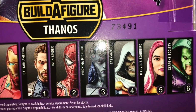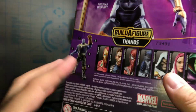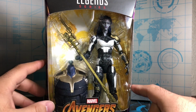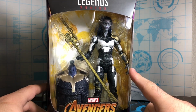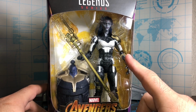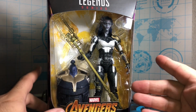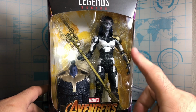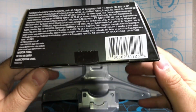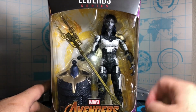Here we have all the figures from the wave. Thanos Build-A-Figure there. We'll take a look at him at the end. One of the things with these figures is I was able to get a hold of these early. They are street dated for March 3rd. So soon you will see these figures pop up everywhere: Walmart, Target, Toys R Us, Walgreens. Some Walgreens have actually already received them. But March 3rd is the actual street date, so these things are not far behind. You guys will see these very, very soon. And for those interested, here is the UPC for Proxima Midnight. But here's the figure. Let's open it up, take a look.